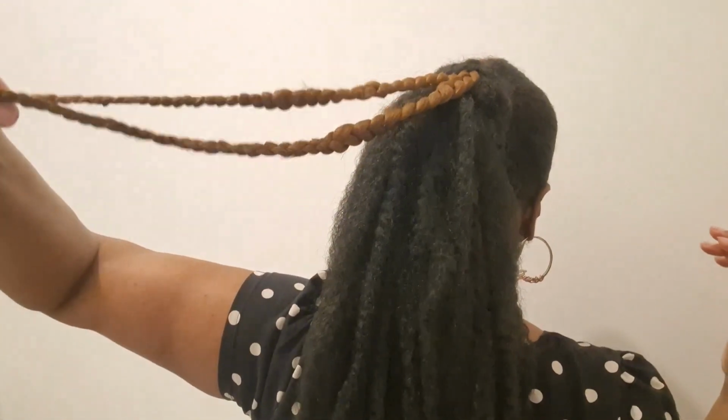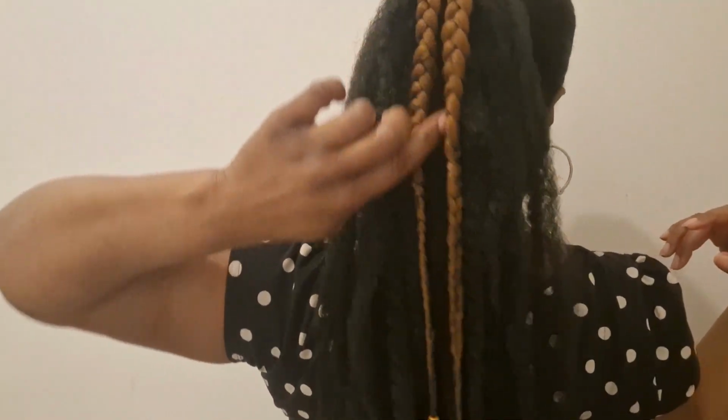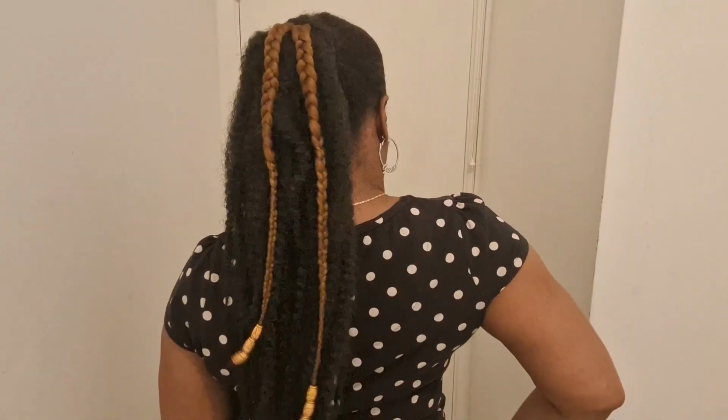jazzing up the ponytail. So the first style I'm gonna do on my ponytail is actually nothing. It's already down. So I have these two braids. I just let them flip on the ponytail, and I just leave it just like this. So light, it's so fluffy, and it's just so beautiful. So that's style number one.